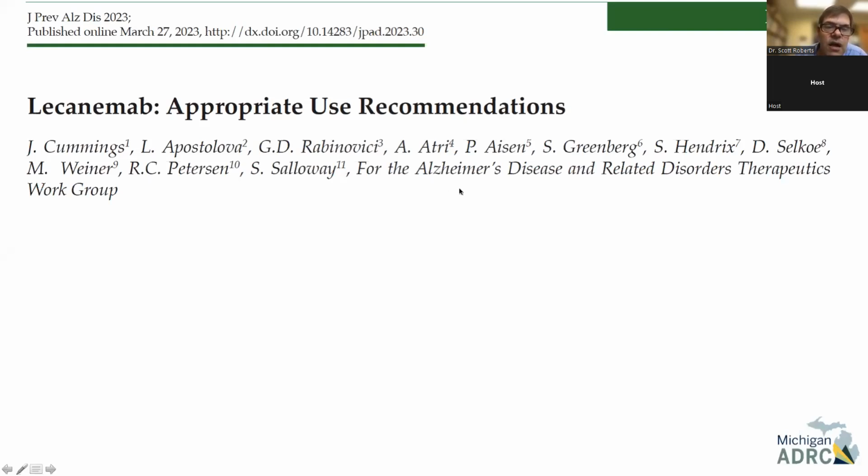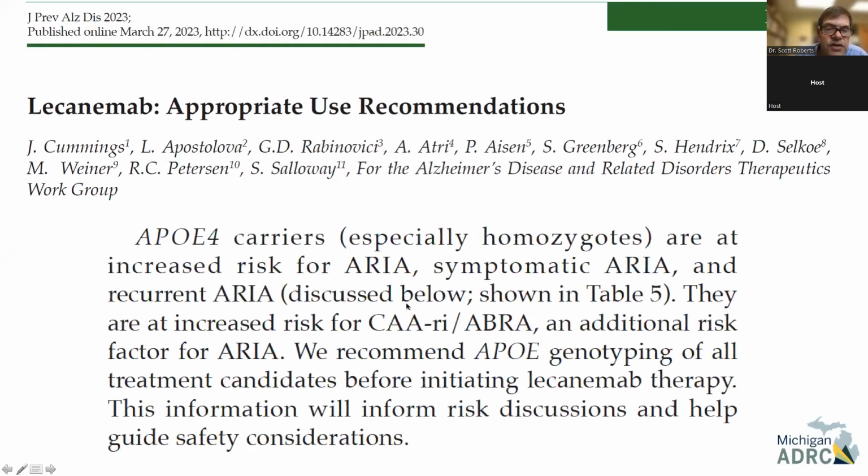So these are a group of experts who thought long and hard about, for this new drug lecanemab, what are the appropriate uses of it? As part of their appropriate use recommendations, they came out and said, we recommend ApoE genotyping of all treatment candidates before initiating therapy. So they would recommend that if you're a patient with Alzheimer's considering this new drug, you learn your ApoE genotype to help you and your doctor decide, does it make sense?